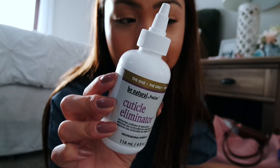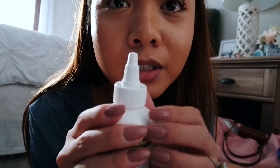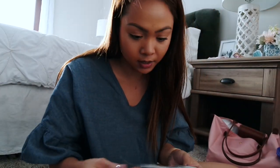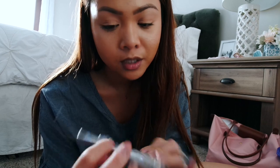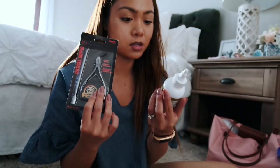I'll try it out next week because I just did my nails not that long ago, like a few days ago. So my cuticles haven't grown in yet, but I'll try this out next week and I'll let you guys know. And then I also bought these. I really just wanted this, but it came with a nipper. So I thought, why not? It looks kind of crappy actually, but we'll see. And then I think this was like $8. This was maybe $7 or $6.